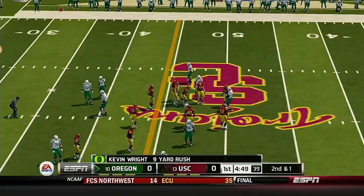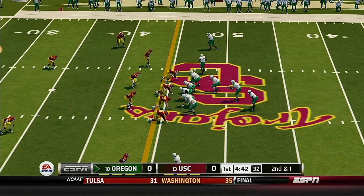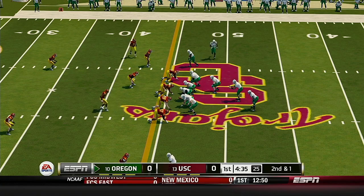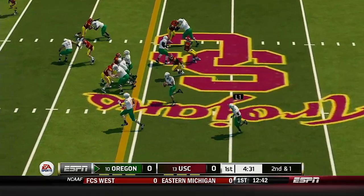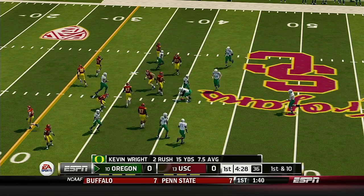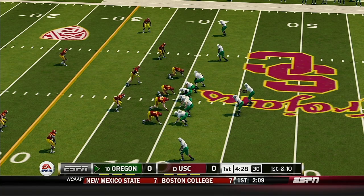Tackle made at the 46. Tackled after a decent pickup. Good run by the quarterback. The thing that impresses me is the decision-making. He sees it opening, decides to turn it upfield, and gets a nice gain and a first down.